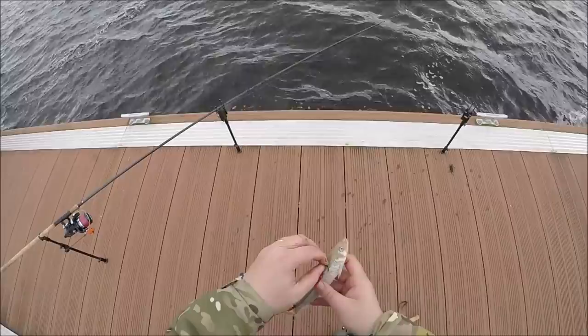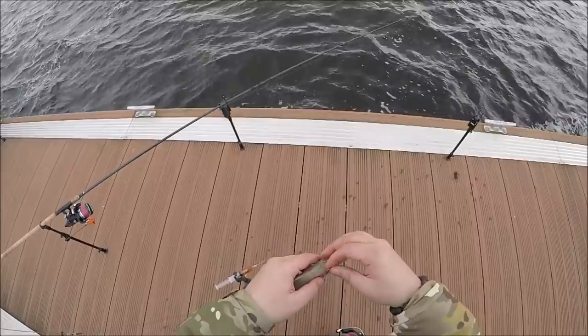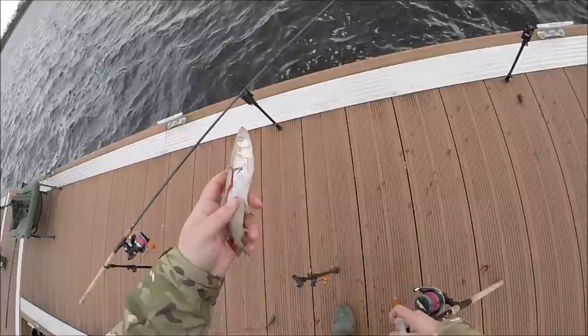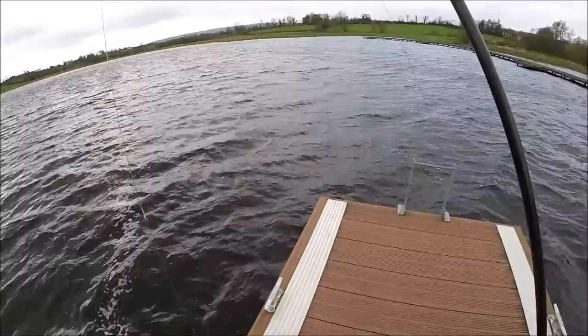And here we have a nice big smelt. And I am going to hook it so that there's two hooks inside of it. Like so. And then I'm going to give the bugger plenty of oil and whack it out this way.